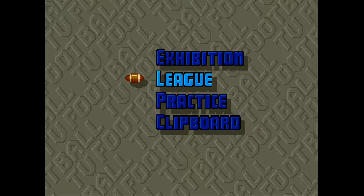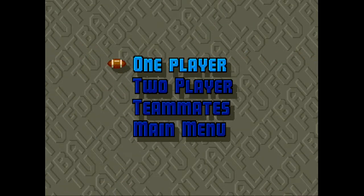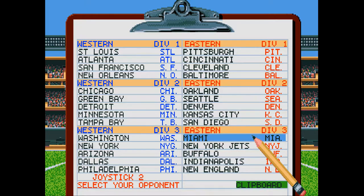I mean, I love American football, always have done. And my team, Miami Dolphins, as you'll find out in a second, because I'm just going to play a couple of exhibition games. No point in starting a league, really. Some of my player names have been edited as well, because I've got a data disc. Who should I play against? I'll play Denver. Just totally random.